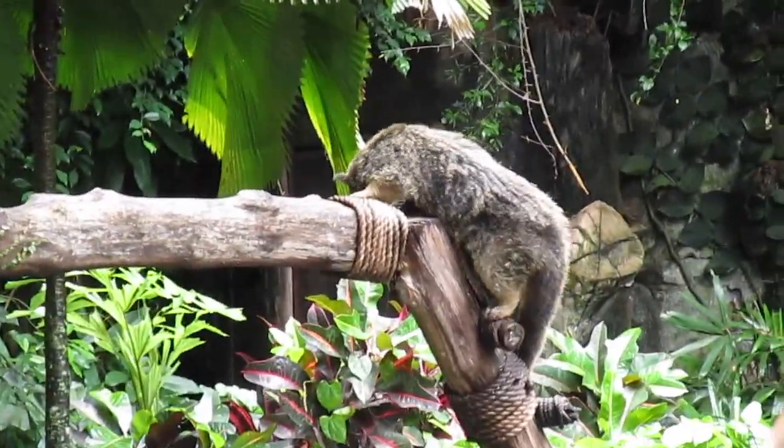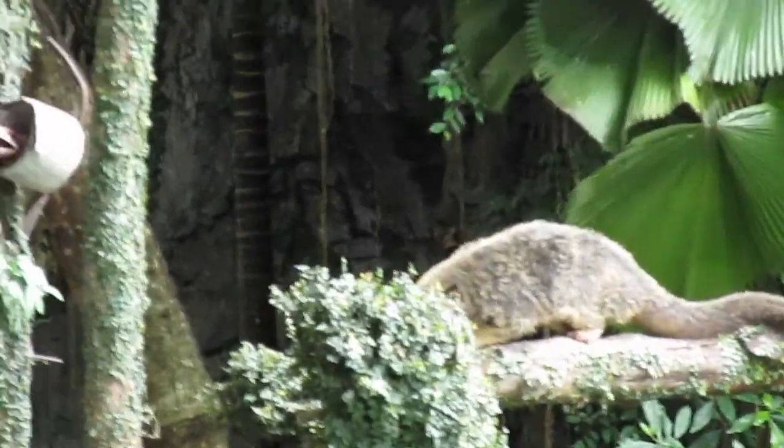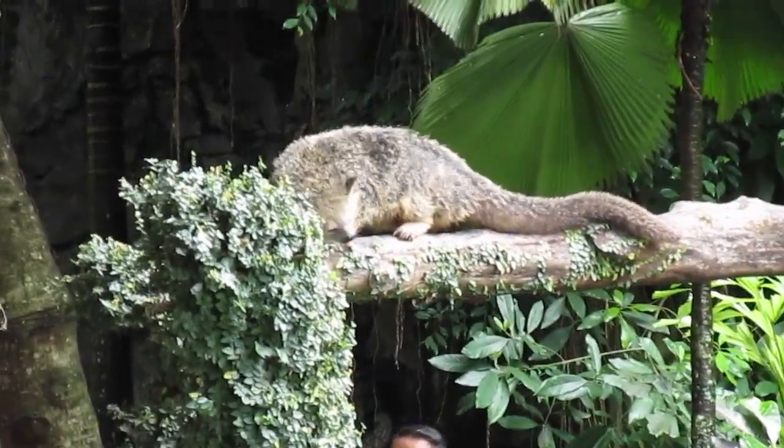Asian bear cat. But in fact, they are neither a bear nor a cat. They are the largest civet cat in the world that possess a fully prehensile tail that they use like an extra arm when they are climbing.